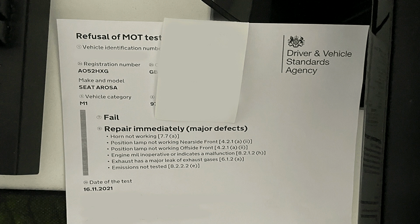Exhaust has a major leak of gases, that's where he's cut the cat out. And emissions not tested. He's not tested that because of the exhaust blow. That's just a thing that they don't test when your exhaust is blowing, as I found out. But that's the list that we'll come back at. I've already ordered the cat. I've got the bulbs. I'm going to test the horn push tomorrow, so I'll catch you then.